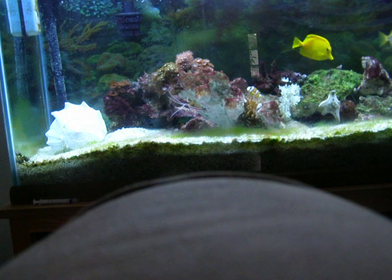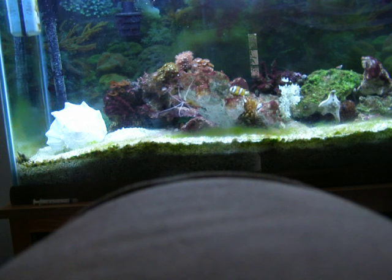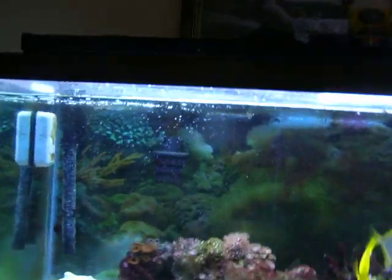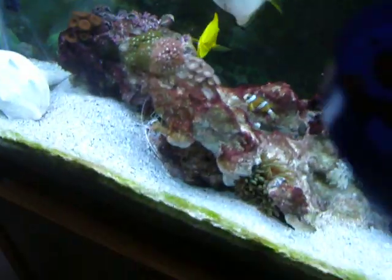And then what I also do, I keep my protein skimmer running because that really won't suck anything up that bad. But I'll unplug my filter because I don't want anything to get caught on it. I don't want any of the food to get wasted. If it gets sucked up in the filter, it could start rotting. But anyway, there's my mixture of all the dried food, and I just dump it in.